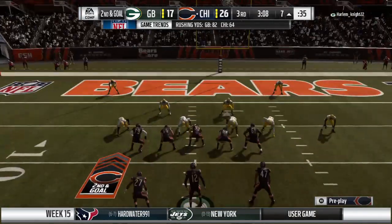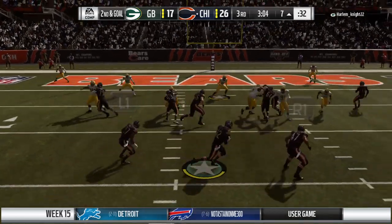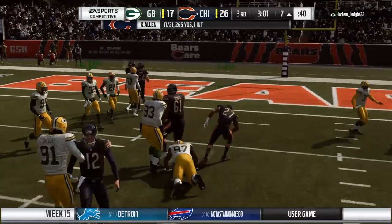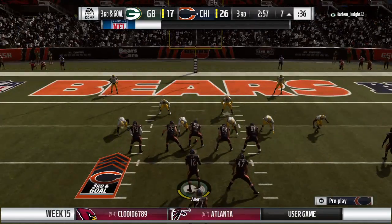Only a yard on the pickup there. 2nd and goal. That's someone who's pretty happy right there. That's the defense coordinator. Body after body getting to him before he can get started. And he is met at the line of scrimmage, and he goes down right there.